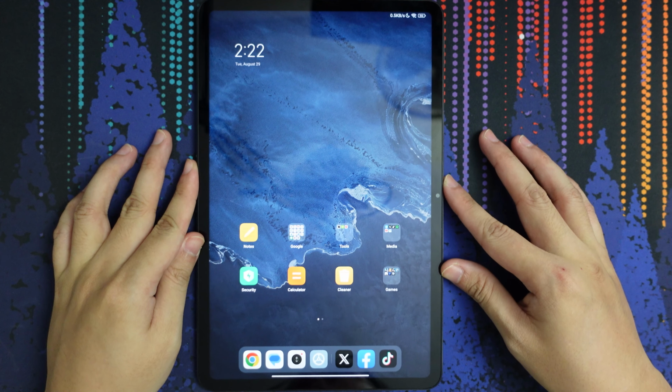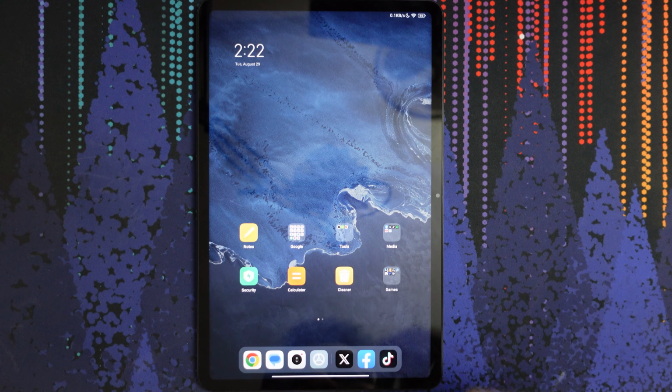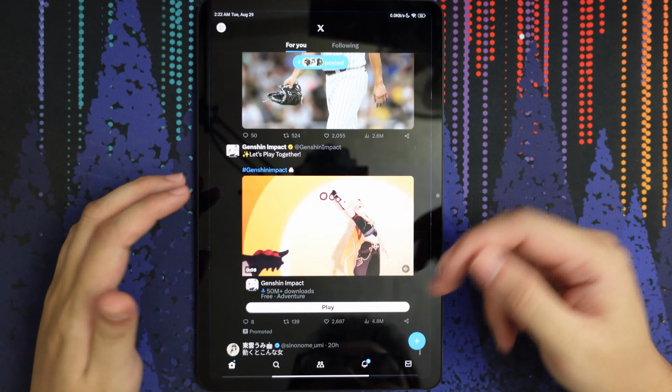And moving on naman sa performance neto with that Snapdragon 870, which is a great performer, especially for the price. Also, do take note again that I do have the 8GB variant of this, so pagdating sa mga basic tasks, social media, opening closing apps is snappy, multitasking isn't a problem for this.